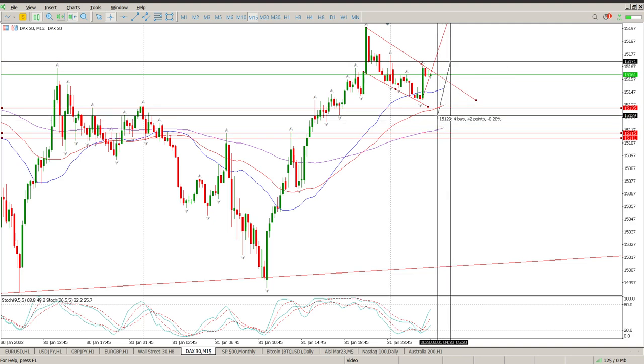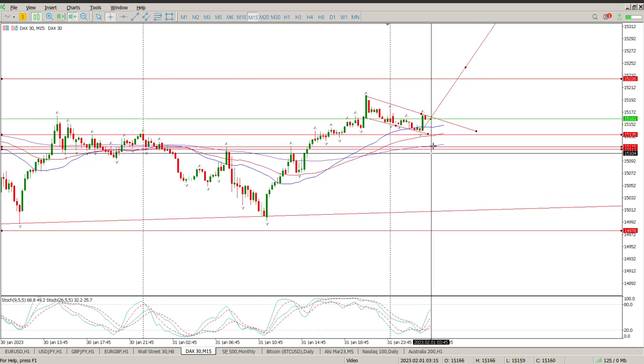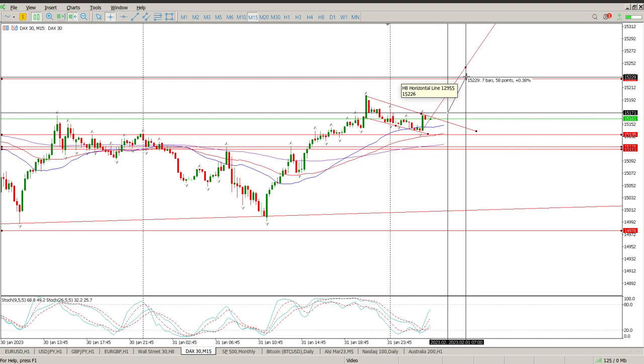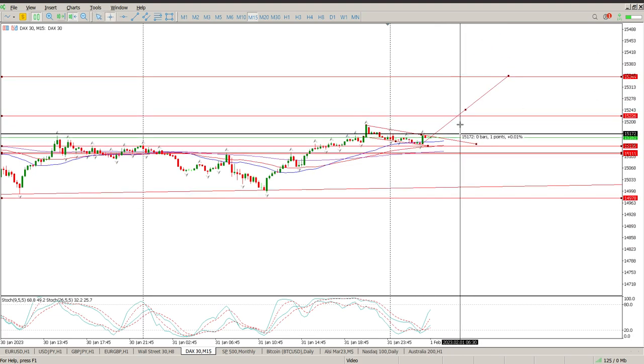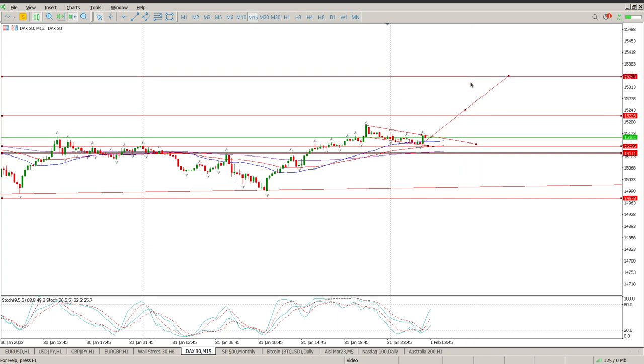You're looking at a 42-point stop loss. I mean, risk to reward, 42-point stop loss for a 57-point gain on your first target, and then a 175-point gain on your second target. So well worth the risk to reward.